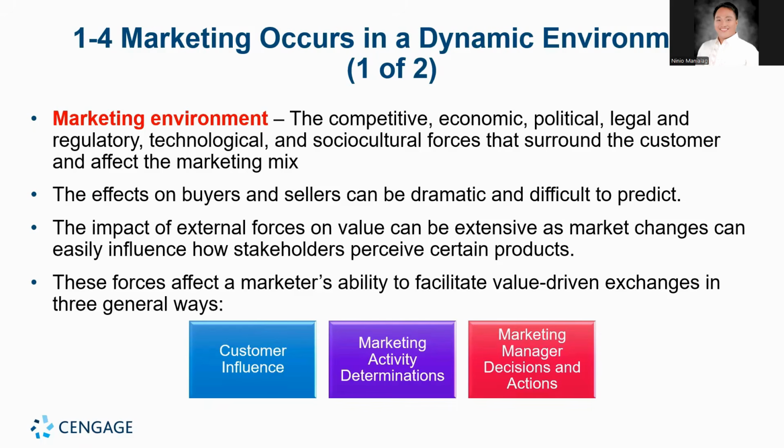The first way these forces affect marketing is through changes in customer behavior and preferences, which is known as customer influence. Let's talk about customer influence. Environmental changes can affect what customers want, need, and how they make purchasing decisions. Marketers must understand these changes to provide products that remain valuable to customers. For example, the growing interest in a healthy lifestyle has influenced businesses to offer healthier food options.